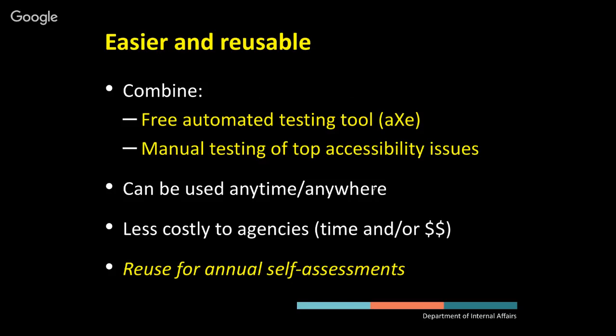So the new methodology is going to have two aspects to it. It's going to combine a free automated testing tool. And at this point, we're strongly leaning towards Axe, Deque's Axe in the Chrome extension, and combining that with a small collection of manual tests, tests that focus on those top accessibility issues that we identified in the previous self-assessment.